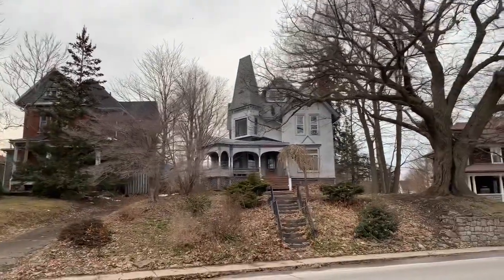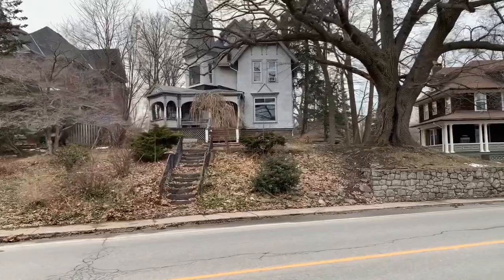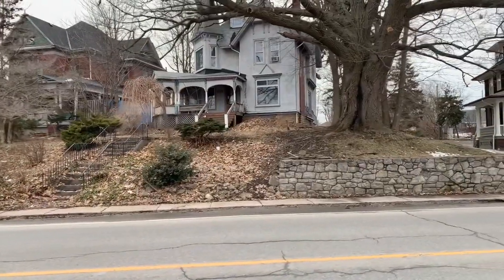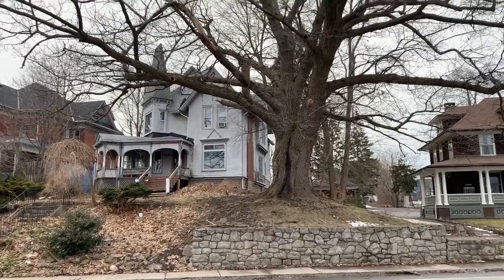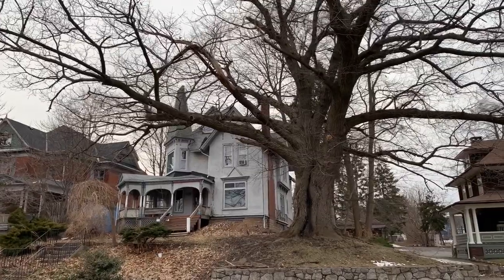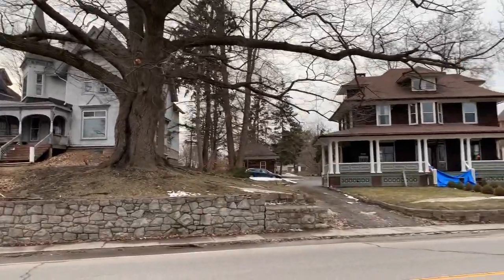I just really like these type of houses. They must be from the, I would say, late 1800s, early 1900s maybe. If anyone knows better than me, let me know. Oh, look at the size of this tree too. Bet you that's been here a really long time. Beautiful, beautiful tree.